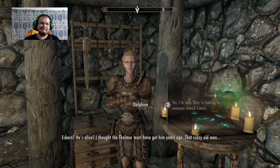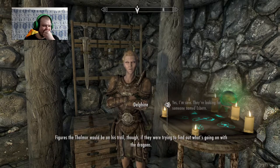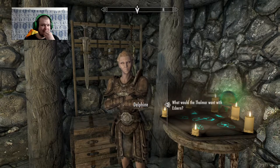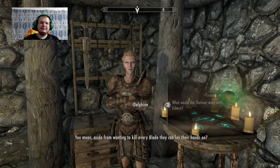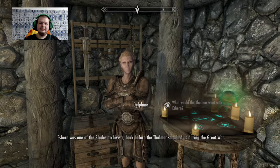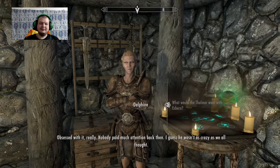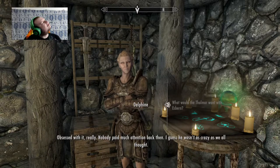Esbern? He's alive? I thought the Thalmor must have got him years ago. That crazy old man. Figures the Thalmor would be on his trail, though, if they were trying to find out what's going on with the dragons. What do they want with him, huh? You mean aside from wanting to kill every blade they can lay their hands on? Esbern was one of the Blade's archivists, back before the Thalmor smashed us during the Great War. He knew everything about the ancient dragon lore of the Blades. Obsessed with it, really. Nobody paid much attention back then. I guess he wasn't as crazy as we all thought.